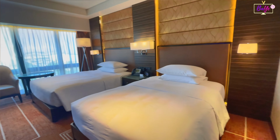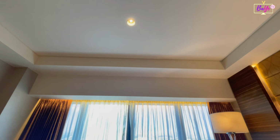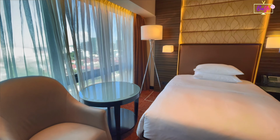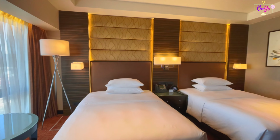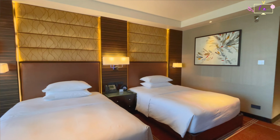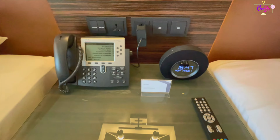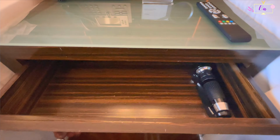The room is fully carpeted with floor-to-ceiling curtains covering full-length glass windows. Beside the window is a side table with chair and a standing lampshade. There are 2 double beds dressed with high-quality linen, pillows, and quilts. The beds have a single side table in between, 3 night lamps, 2 sockets, a landline, an alarm clock, and drawers with a flashlight inside.